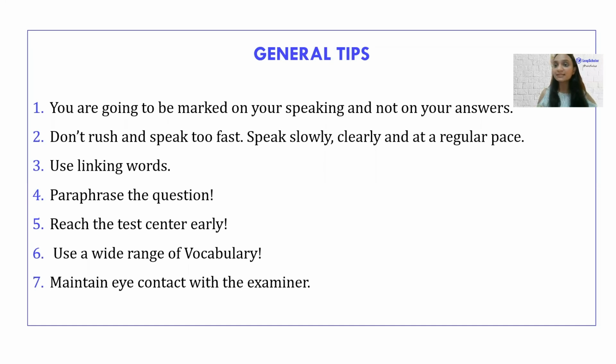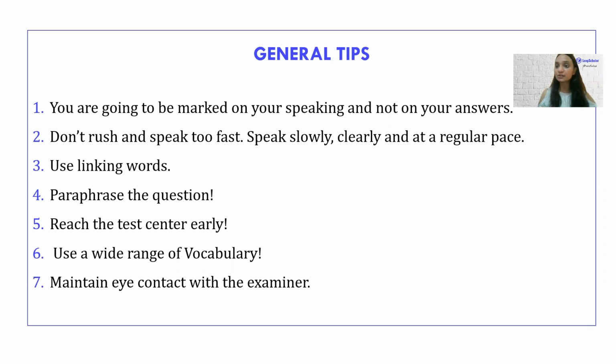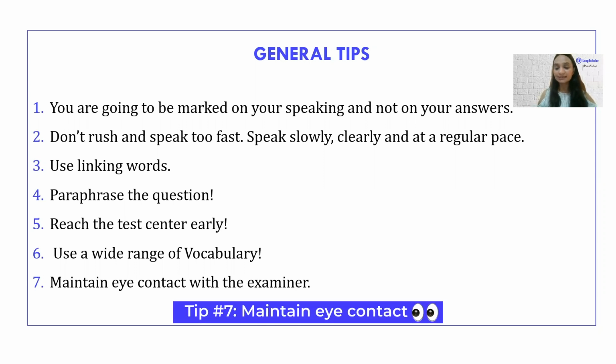So try to replace "very" words with better words. For example, rather than using "very important," we can use imperative, significant, crucial, essential, right? So we need to use a wide range of vocabulary. You don't have to use a lot of good words, but try to use some to grab good bands under the lexical resource parameter.